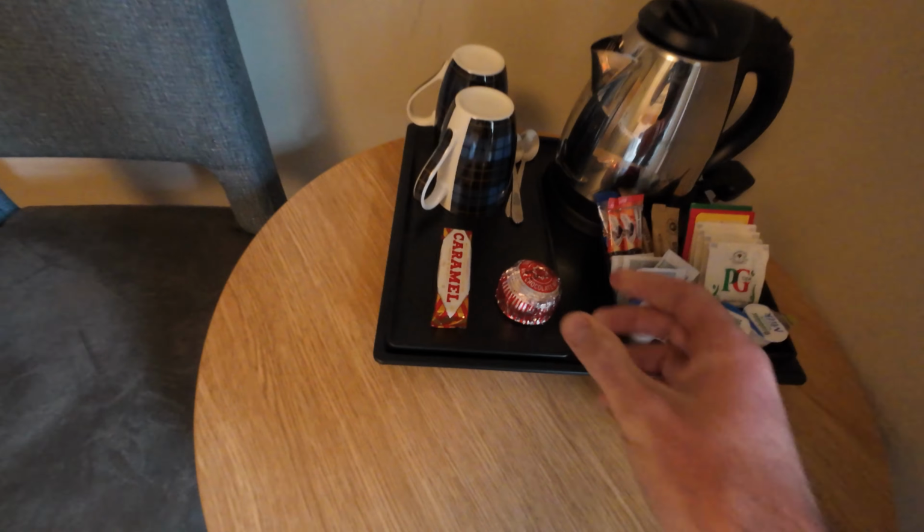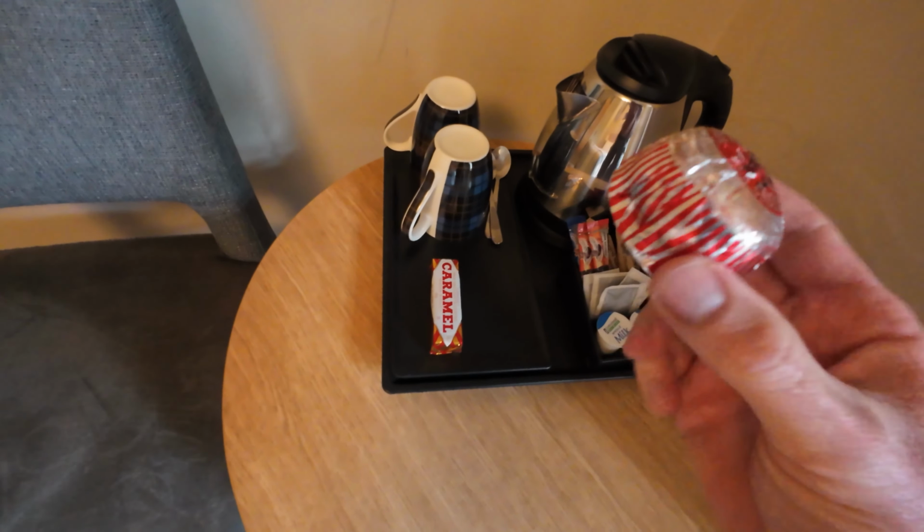Oh, snacks! There's a Tunnock's tea cake. That's only a very small portion of the audience will know what that is, but... And a caramel wafer thing. I've checked into lots of hotels recently, as you'll know if you've been watching these vlogs, and that's the first snack haul I've had for ages.